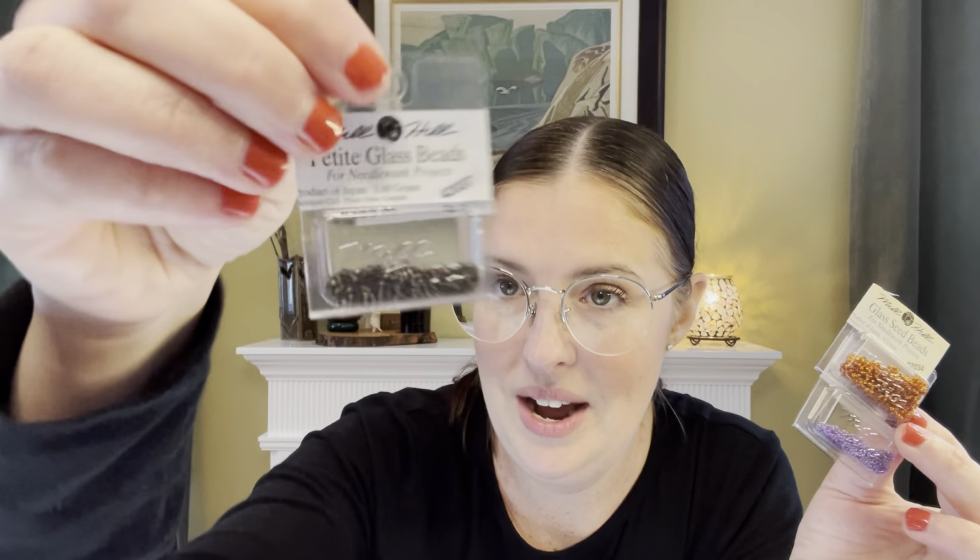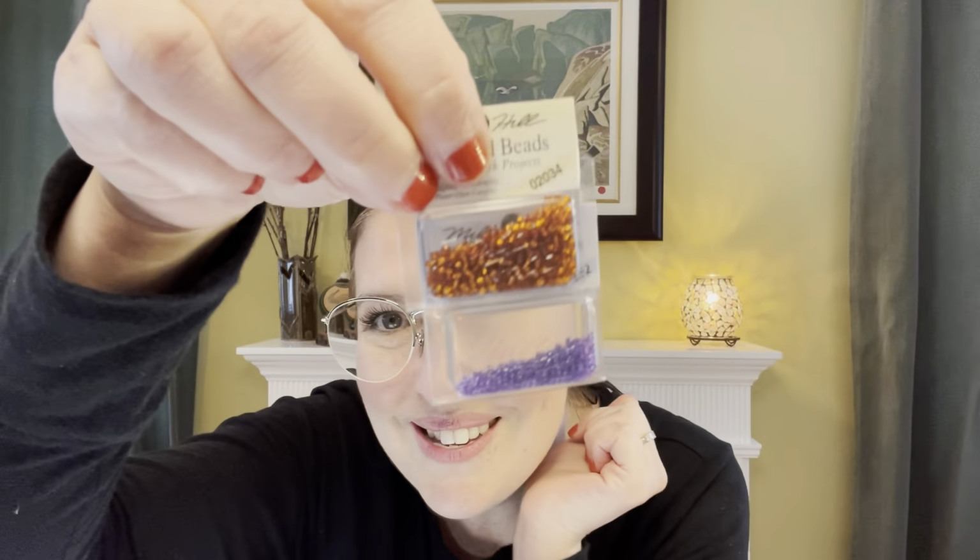When I purchased this one and kitted up, it takes 4 or 5 packages of this one here. This is a petite bead. Oh, there's gonna be a lot of them in this. Unbelievable. Purples and oranges. Yeah, I can't wait to get more progress done on that one. It's gonna be amazing. I can just picture it all done, all together.